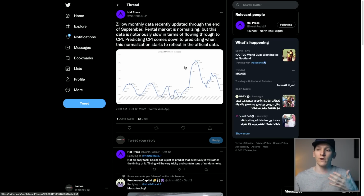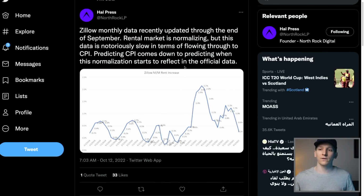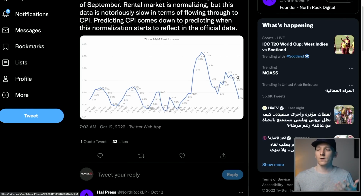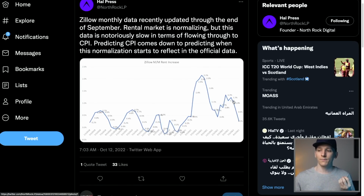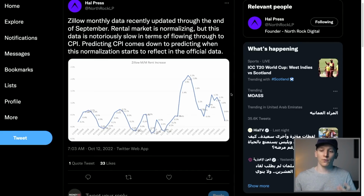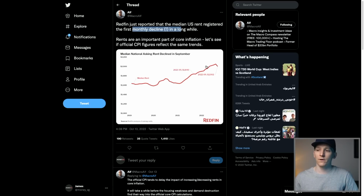More on the inflation rate as well and CPI, you're seeing rent start to come down. This is one of the biggest factors of CPI. As you can see here, Zillow monthly data recently updated through the end of September, the rental market is normalizing. You can see rents starting to come down here. This is one of the biggest, if not the biggest, factor of CPI inflation. And generally, for people in that cohort that are renting, free cash flow is obviously very important. The less you pay on rent, the more you have for the economy, and that may prevent any severe recession. So very important for that.